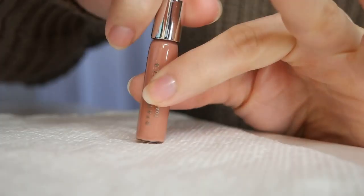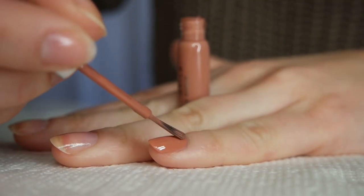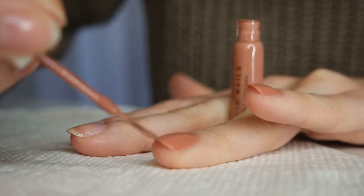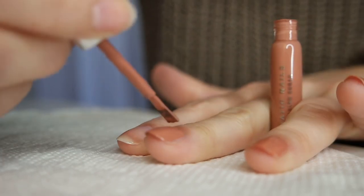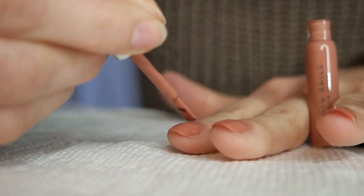I'm going to shake up the Toasted Sugar bottle, place it between my fingers, and apply 2 thin coats to each nail, again capping all of the edges. The application is okay. I don't know how to explain the polish. It's almost like it's a bit gummy, but as the lacquer begins to settle into place, it looks fine.